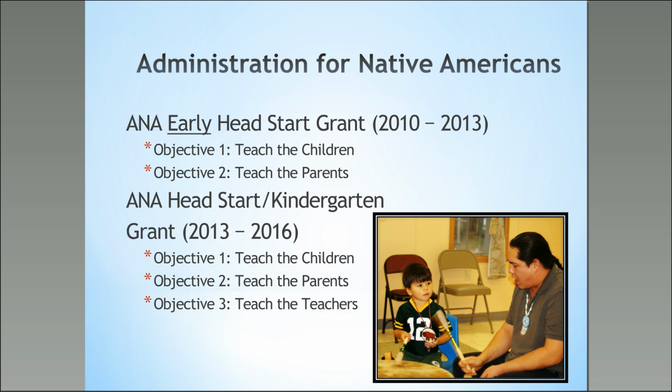So Red Cliff received its first ANA grant in 2010. We began working directly with the children in the Early Head Start Center-based program. We have 4 Early Head Start classrooms. We serve 32 children ages 0 to 3 in them.